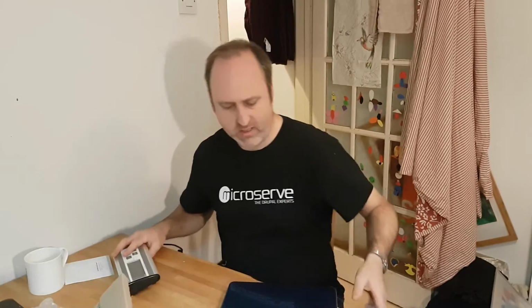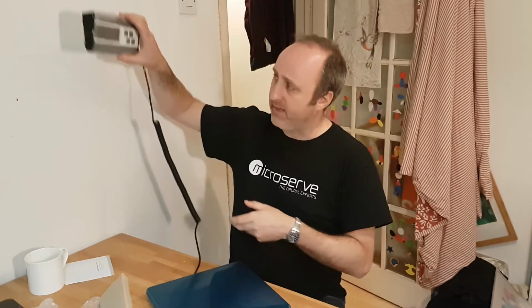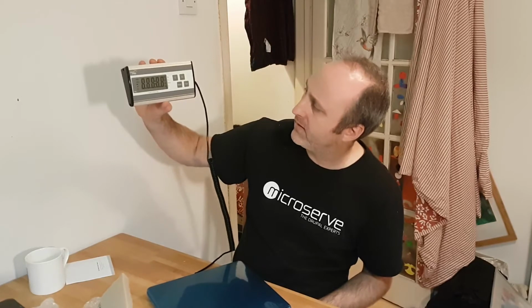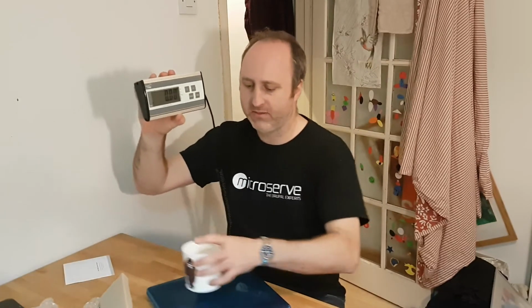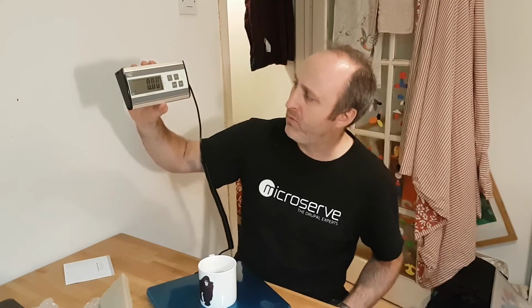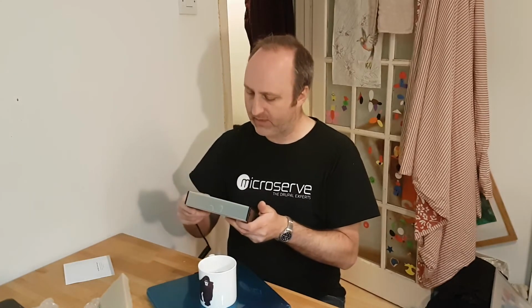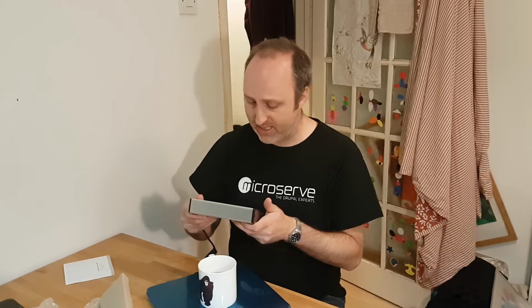Also, you've got the pad there, and externally to that you get a handset which you can just switch on. It tells you what the weight is. And I put my tea onto it. It tells me what the weight of my tea is, which is just about half a kilo at the moment. It's got kilograms, pounds, ounces and grams on there.